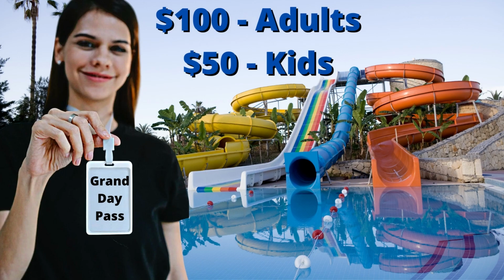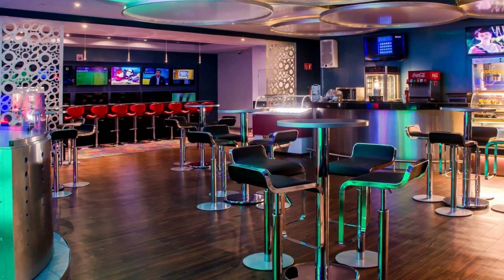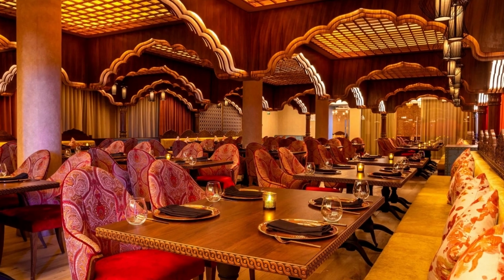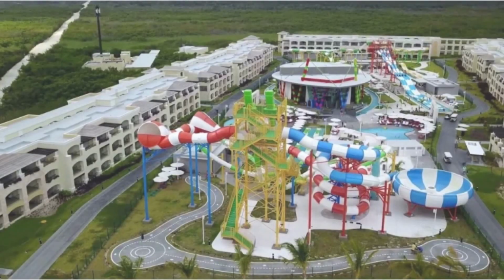Most guests want to take their kids to the water park, afterwards maybe drop their kids off at the video game room before heading over to check out the library, which is a 1920s speakeasy style bar, and then maybe afterwards catch a late dinner at one of the Grand's restaurants. But here are some things to consider.